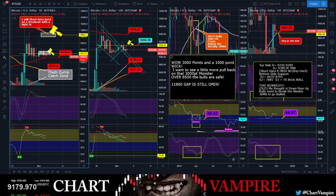Welcome one, welcome all. We're going to try to make this a very quick little update here. I know my charts are never simplified, but I've got a pretty simplified idea of what I think is possible here, and that is possibly playing out.